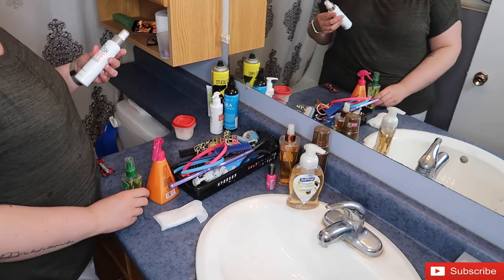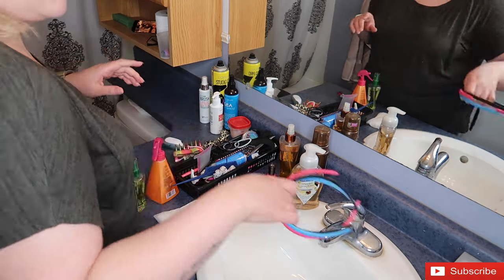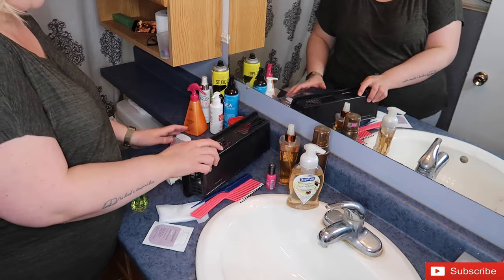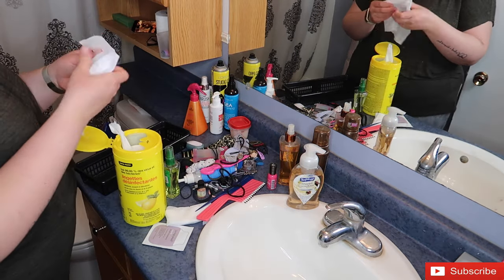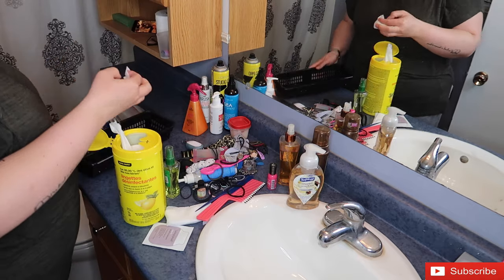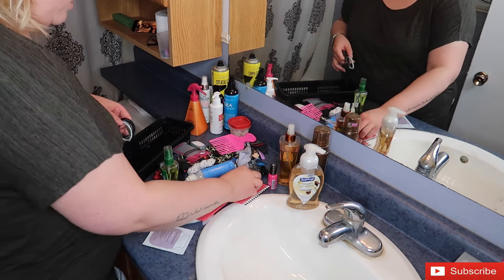Can't find stuff. So if you're finding yourself in a similar situation, just definitely go through everything, and you will actually be surprised at how much you can really give away. So many things I always think, oh, maybe I'll use that, maybe I need that for the future, but 9 times out of 10 you're not going to use it. Just go ahead and get rid of it.